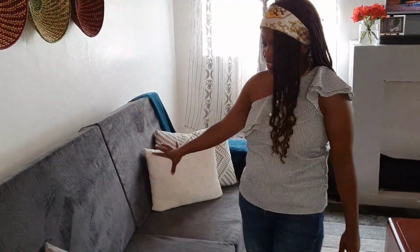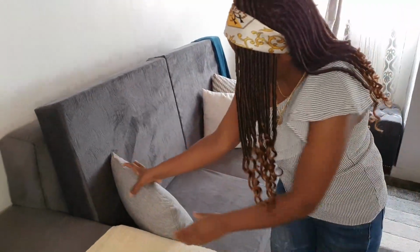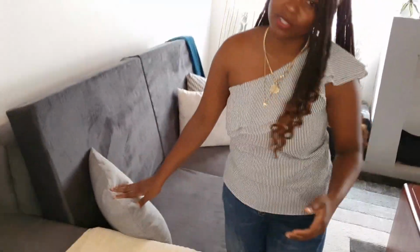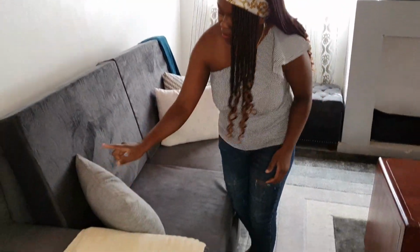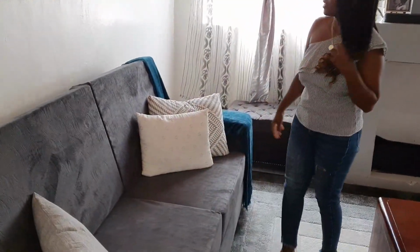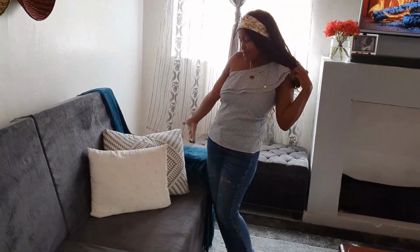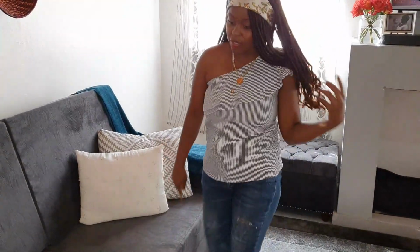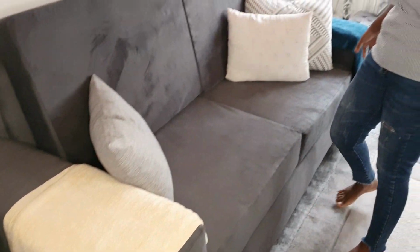So yeah, also when you get from there, this is the first couch that you will land on. It's a 3-seater. These pillows, as you can see, they don't fit in the cushion. I am planning to get some pillows and pillowcases from Smart Lady Home. So yeah, but this is my couch. I have 2 throw blankets, this one and this other one. This is yellow and that is turquoise, I think.